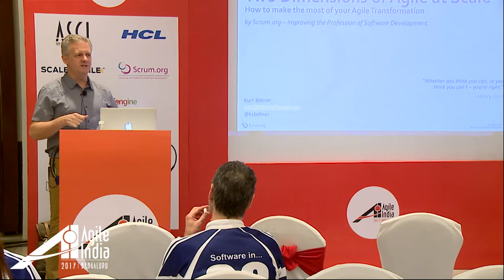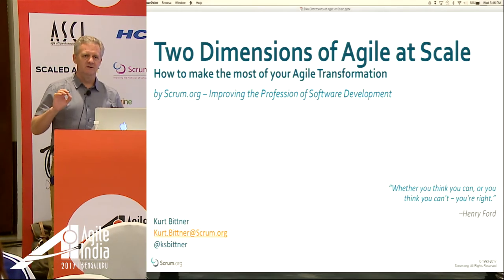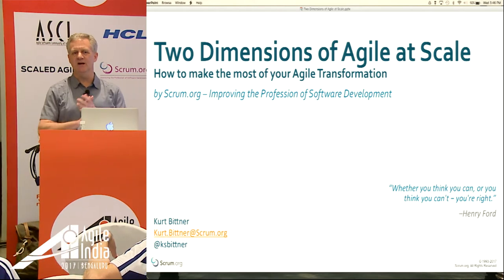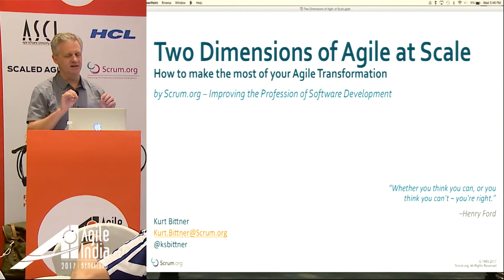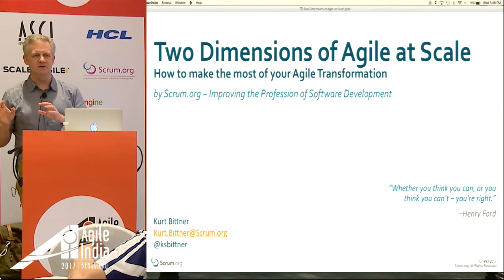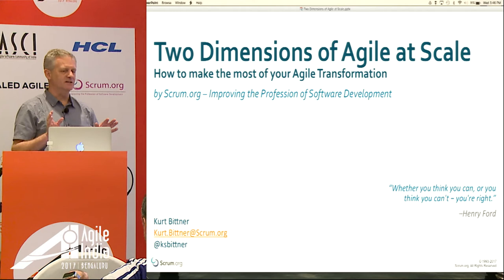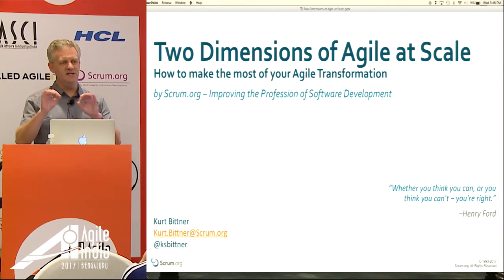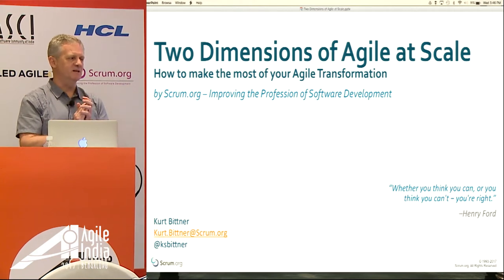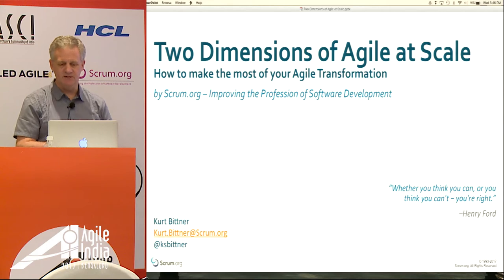What I thought would be interesting today is to talk about something that I don't see too many people talking about, so hopefully it's an interesting topic. When people talk about scaling Agile, they actually mean a couple of different things, and I find it's useful to tease those things out and treat them as separate, because you take different approaches depending on these two different dimensions.